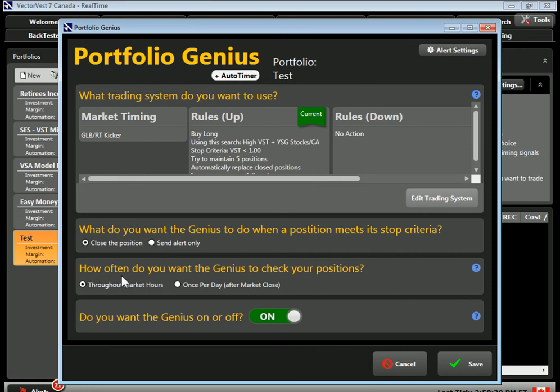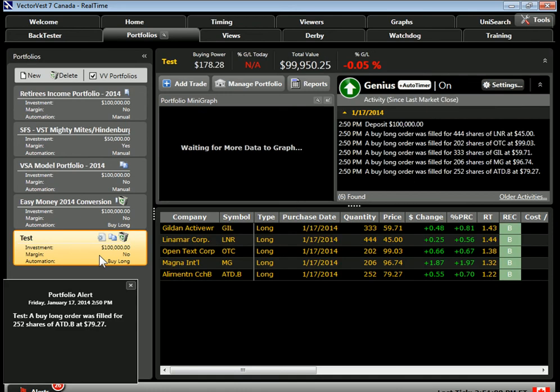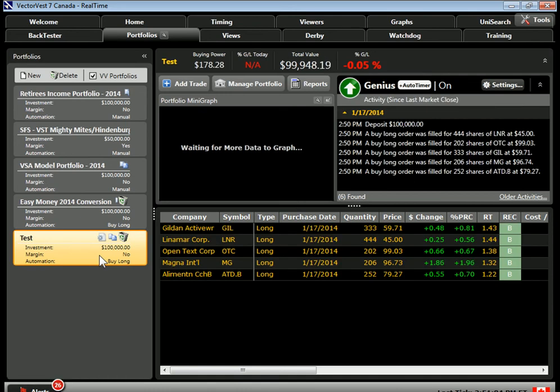The next question is, how often do you want the Genius to check your positions? And we'll have this set for now on throughout market hours. And of course, we want the Genius to be on. When I click on Save, this portfolio is built over to the left. And once again, you can see I'm receiving some alerts, and the portfolio has filled with those top 5 stocks from the high VST plus YSG search.